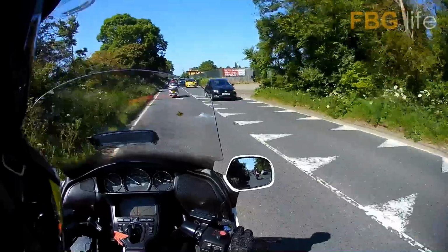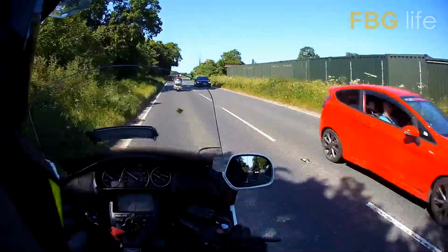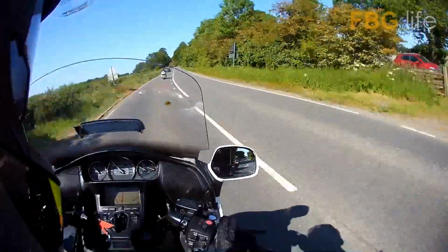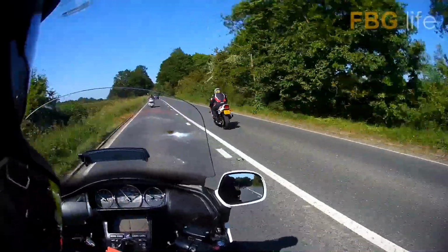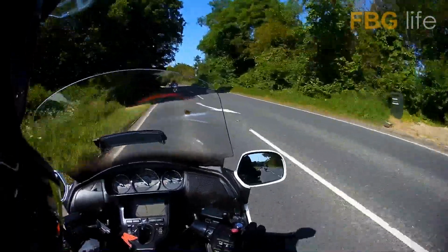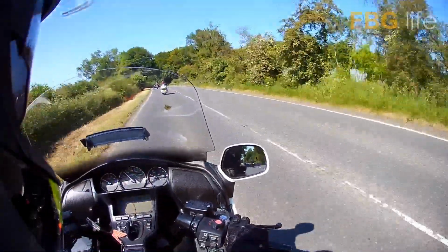Go on, Fireblade, you can go past if you want. Okay, maybe he doesn't want to. Yeah, he is now. I thought he's thinking, oh, I know I'm beaten. I'm not going to take on a Goldwing. Fireblade. Is that what he was thinking?